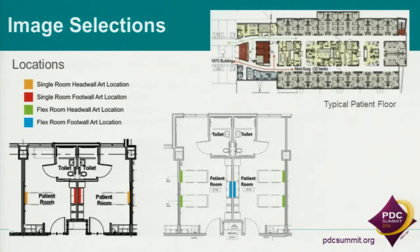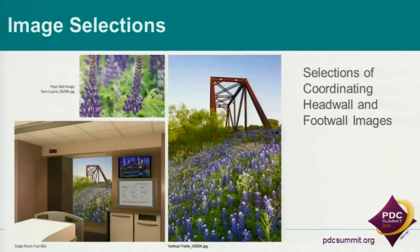And this is part of the selection process. We identified those locations in the single rooms with a foot wall and head wall location, and then a flex room that had it above each of the beds and then on the foot wall there. This is the floor plan that shows the 32 beds per floor with 6 flex rooms. And then we started to take a look at what the art was actually going to be.